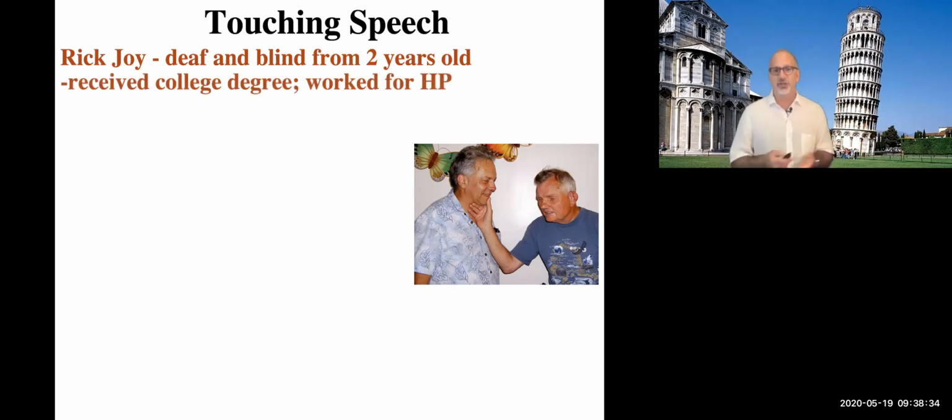He received a college degree. He worked for Hewlett-Packard, I think, for 30 years or something like that. He designed circuit boards for Hewlett-Packard. And he was really able to accomplish so much. He was the first blind, deaf Boy Scout to get to the highest level, which is Eagle Scout. And I think, for that reason, he ended up having a chance to meet a lot of dignitaries, not unlike Helen Keller. But it was really amazing how he had set up his life to make it much more usable for somebody who is blind deaf.